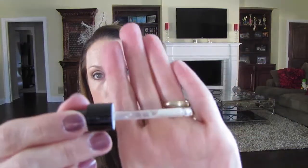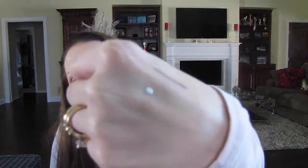I love putting this over the Naked from Urban Decay. I put Naked all over my eyelid and put this on top, and you shake it up first, and then you bring out the little dropper like this, and you just need the smallest amount. That's a tiny little drop. And you see that? I just tap it in with my finger.